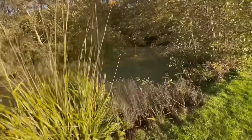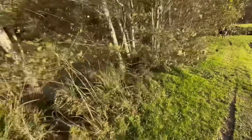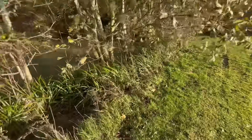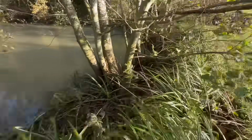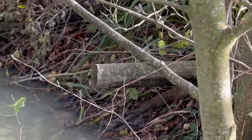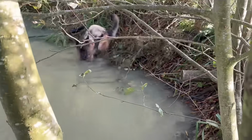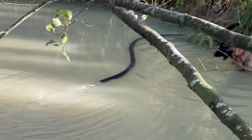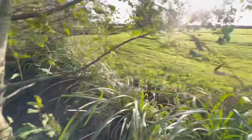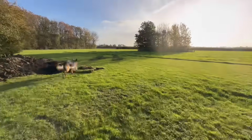So round the other side of the pond, see where we are through there, there's an overflow just in here somewhere, if I can find it. There's an overflow, you can just see through there, and that is still a long way off the water level. It's about a foot off the water level, and you can see there's the pipe we've got bringing water in, and that is coming from the dike across here.